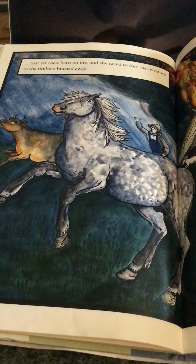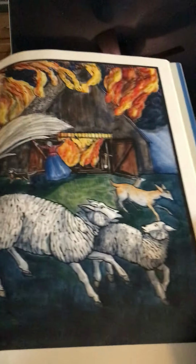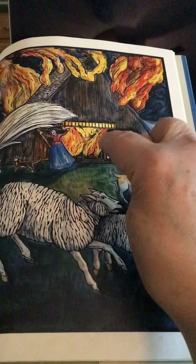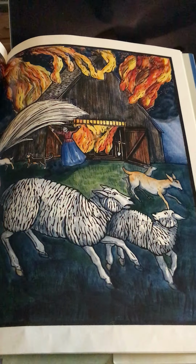Miss Bridie saw the lightning strike that set their barn on fire. She raced to free the livestock as the timbers burned away. And remember, kindergartners, we saw her shovel right there in the barn. Thankfully, all the animals got out.